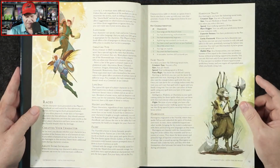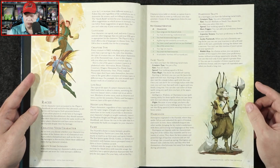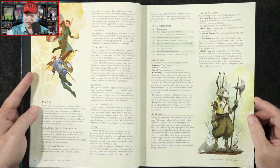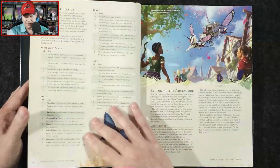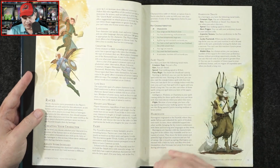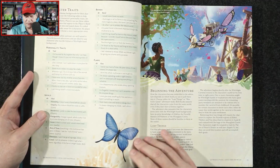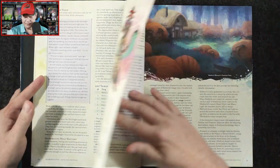Though I got to admit, doesn't look like we've got a ton of information about these 2 new races. Maybe it's further on. Maybe we've got an appendix or something like that that goes into more detail about these as well. So talking about, ooh, look at that. This page was actually coming out. Huh. That's not cool.